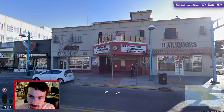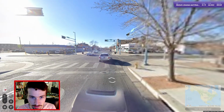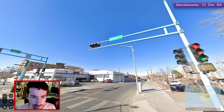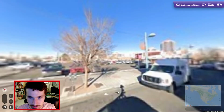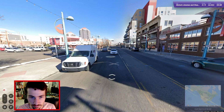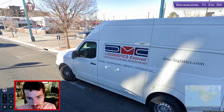El Rey. El Rey sounds very Spanish straight away. So we may be potentially down south here. Central Ave and 7th Street. Quite a big town or city. And quite open, quite spread out, isn't it? Now, does this van truck thing help?